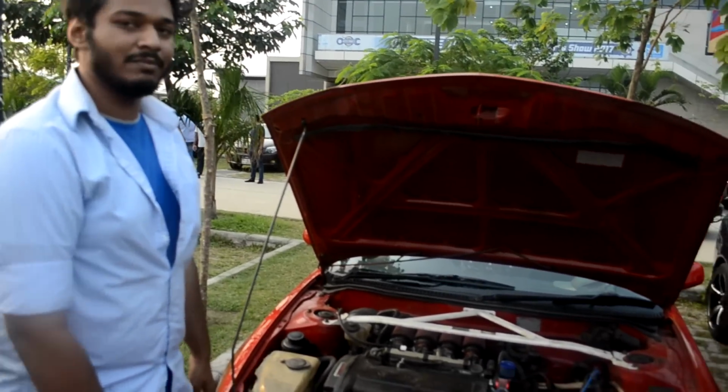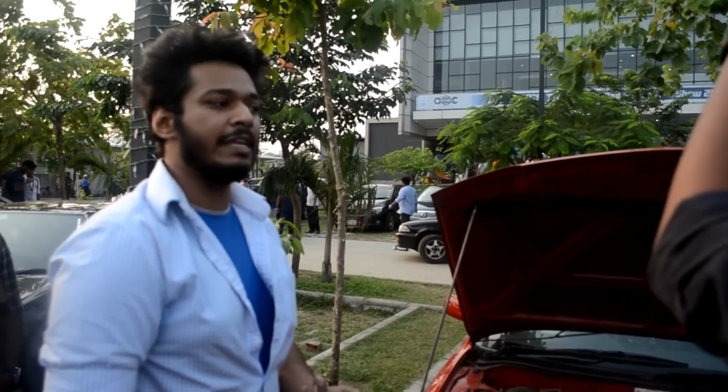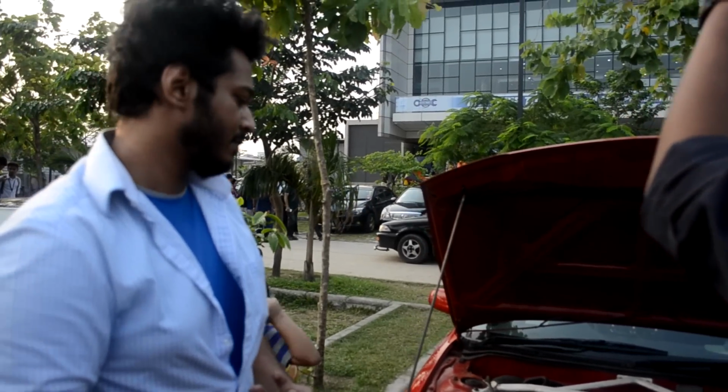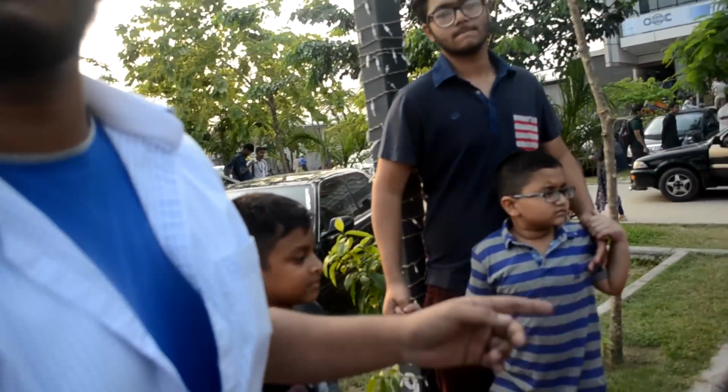Do you have anything else done to the suspension? It's running on lowering springs. And any other strut bars or anything? Nothing. So the car is basically pretty much stock. Did it come with a black top? Yes. Okay. Can I have a shot of the interior? Yes, sir. Yeah, it's a 6-speed. Wow, 6-speed.